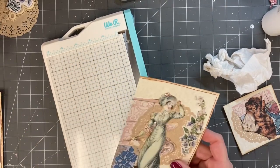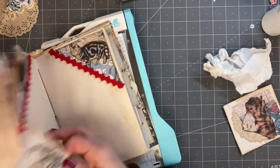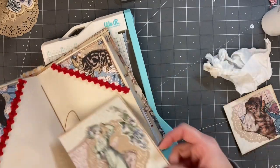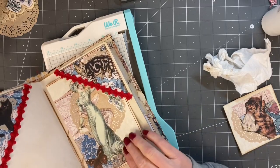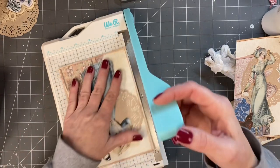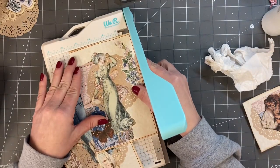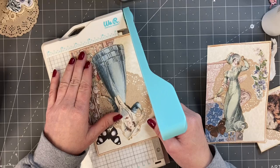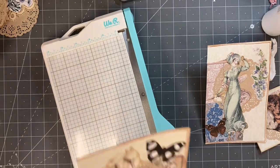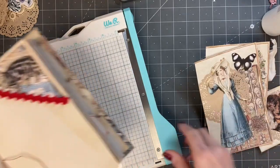Okay, let's see if that fits. That would almost definitely work better, I think. Yes, I like that. We might actually put her on this side, but let's see what we can do with this one. Should I cut off of that one? What is this? It's about 4.5. Just do the same on this one. Just double check, make sure it all fits. Yep, okay. All right, guys, I'll be right back.